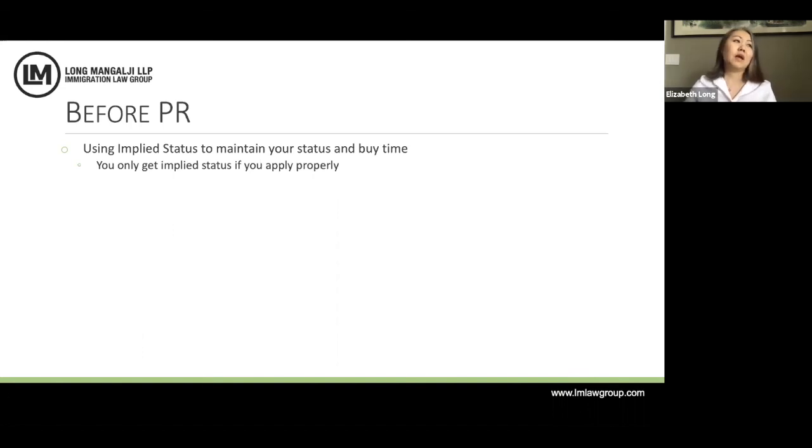So let's say I applied on May 30th, and my study permit expires on May 31st, and I don't get a decision until August 31st, okay? I can continue to study and work on the scheduled break, if there was a scheduled break, until I get my new study permit on August 31st, okay? That's called implied status.